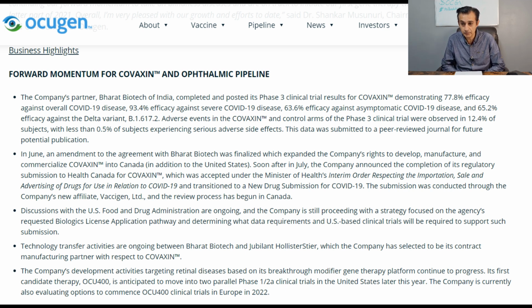So second bullet point, just to summarize, Bharat Biotech, which is the partner company, has got rights to develop, manufacture and commercialize Covaxin into Canada. So that was the other breaking news that did cause a positive spike in the share price.